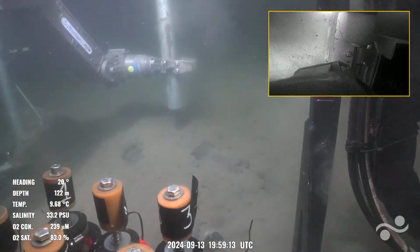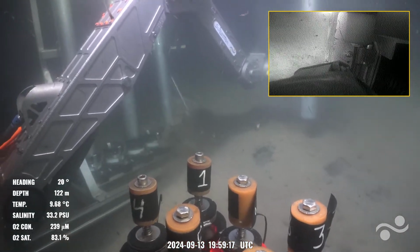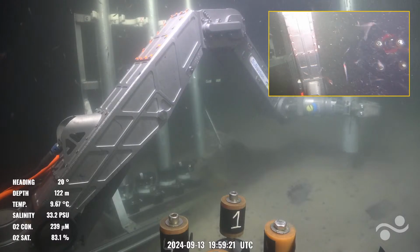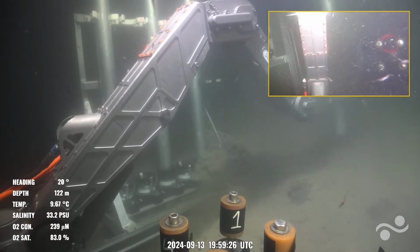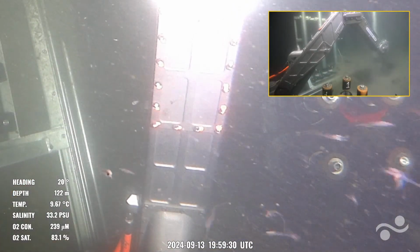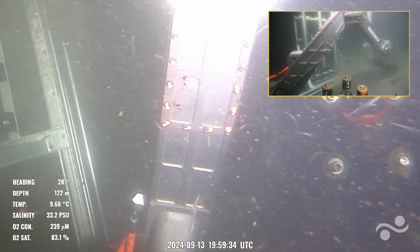Okay, and now we're just bringing our vibracore back over to the rack. Remember, you can put it in two if that's easier too. You can see this is really soft sediment, so the front of the rack there is kind of pushed into a bit of mud. Sunk in a little bit since we sat down on the seafloor 20 some minutes ago.